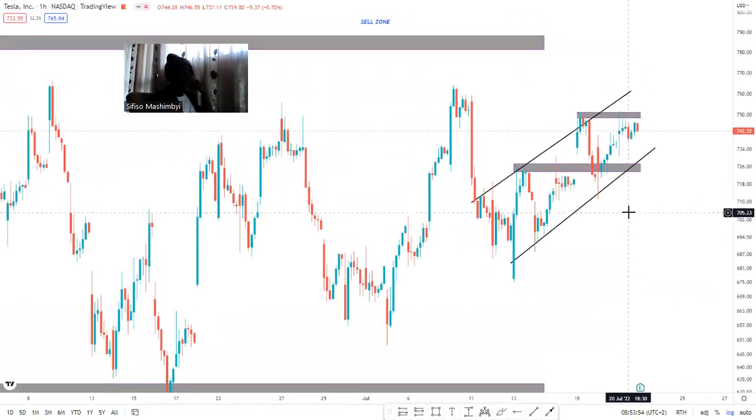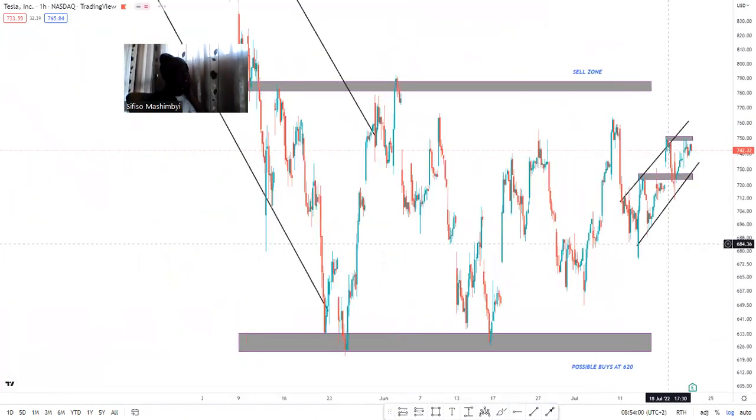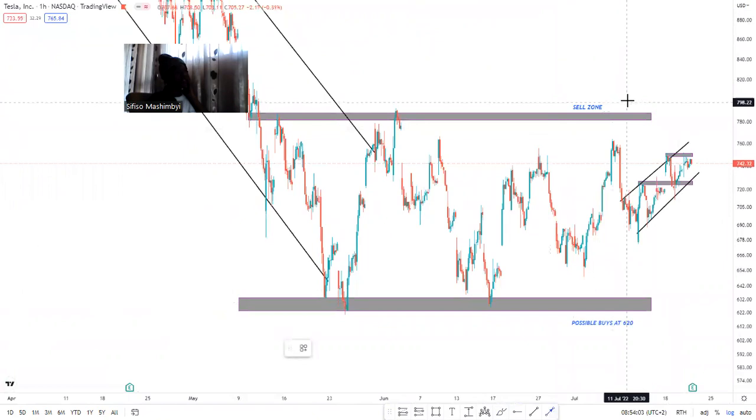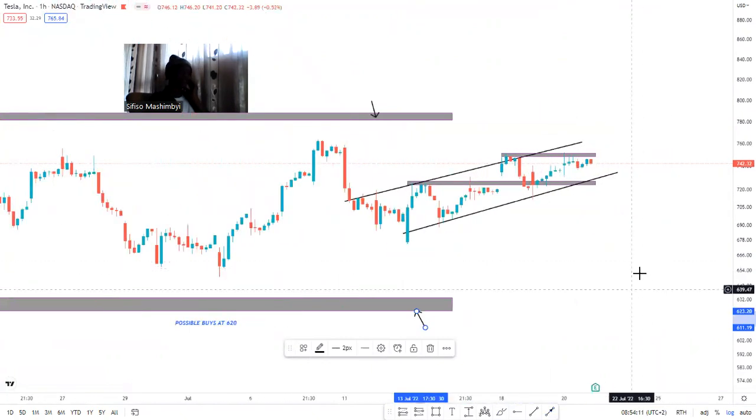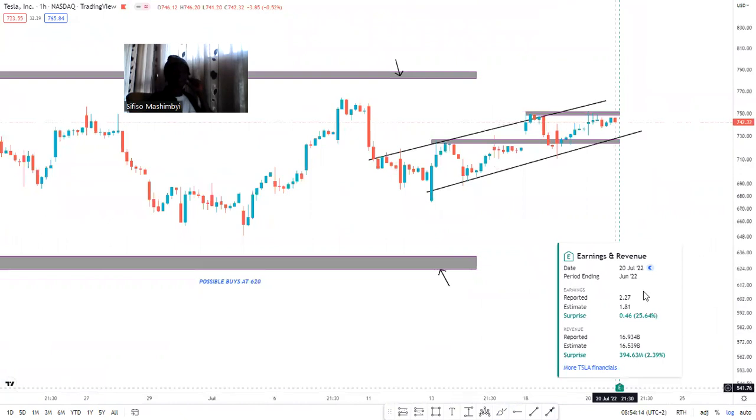Oh, those go up on a Tesla. Tesla, it's not moving beautifully, to be honest. It's in a correction. So to me, I'd simply sell here or buy here, because my current structure is in a correction, so there's nothing for me to do. And it had its earnings and revenue report yesterday.